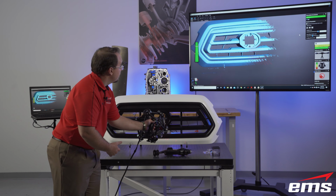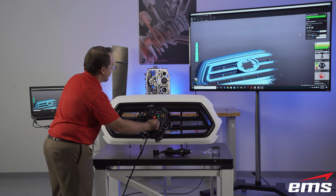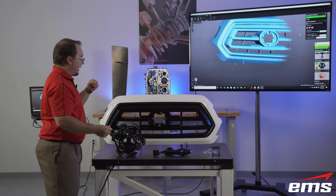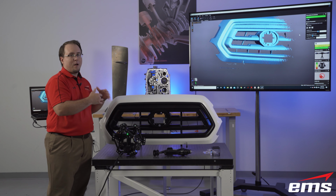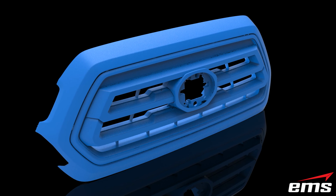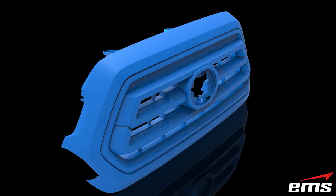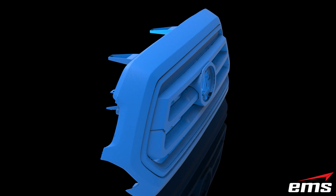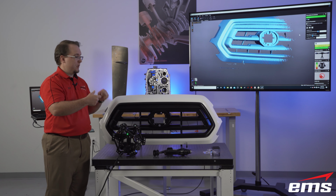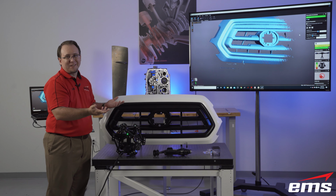So another time we employ 3D scanning is to capture complex inorganic surfaces. This truck grill is probably a little difficult to see from the camera angle, but it is a very non-prismatic shape. There's not a lot of flat surfaces or basic types of surfaces like cylinders, spheres, things like that. It's actually curved in multiple directions, front to back, side to side, and that's where scanning really shines, where it can grab something that you can't just take a pair of calipers to and measure. It's something that's organic or, like I said, very complex geometry.